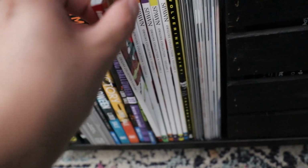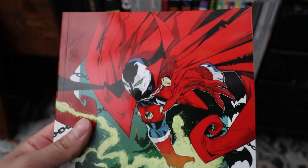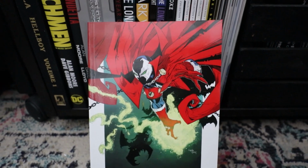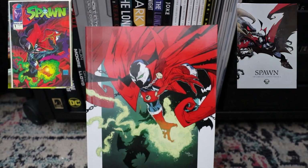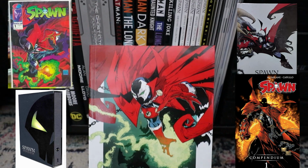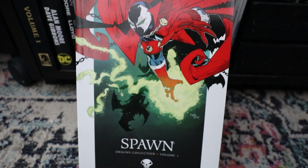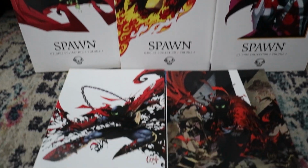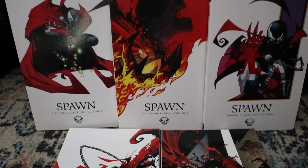And right next to that one, we have the Spawn trade paperbacks. And now there's multiple ways to collect Spawn, but I opted for the trade paperbacks. There's the regular comics, trade paperbacks, the hardcovers, the deluxe, and then the compendiums, and I think that's all of them. But honestly, looks-wise, I ended up on the trade paperbacks, mainly because the hardcovers are super hard to find. And you know what, I love cover art, and when I get the trade paperbacks, I just end up with more cover art, so it's kind of a win-win, and it's still a great price.